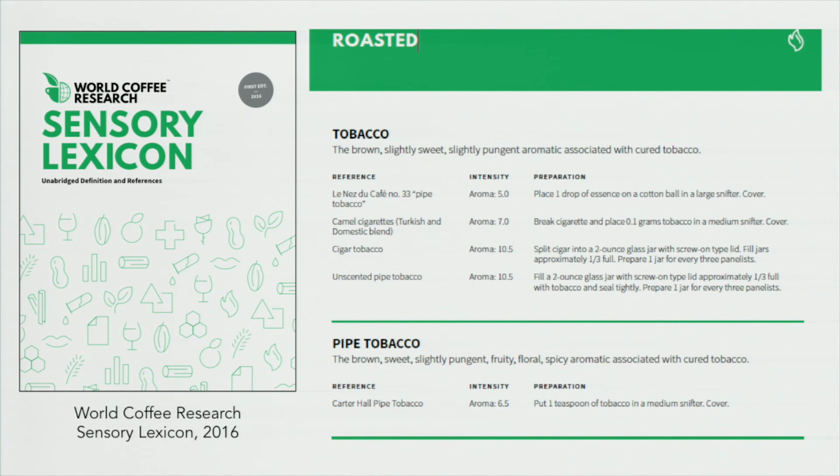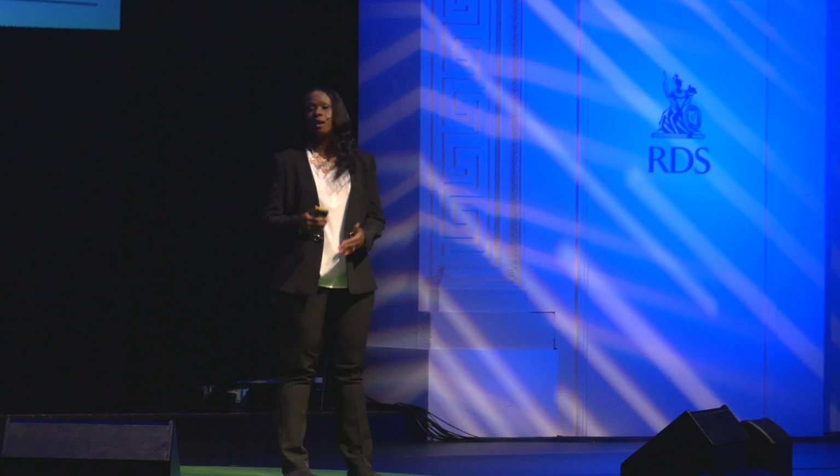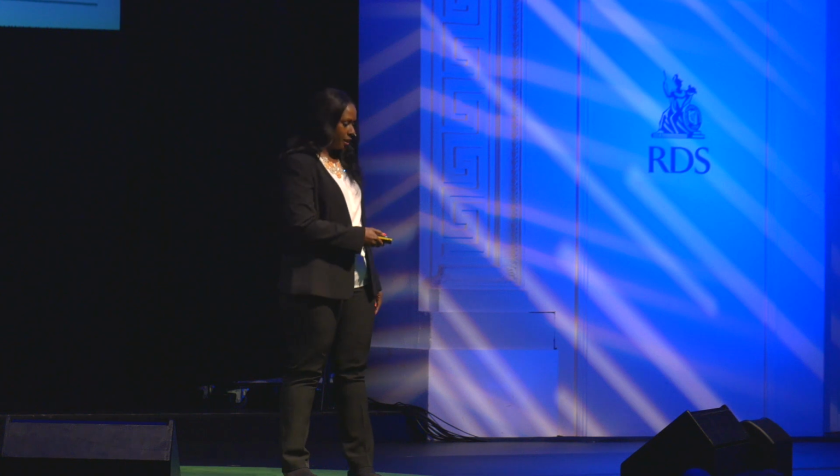So one of the things that you heard Peter just talk about is all the work that went into forming this World Coffee Research Sensory Lexicon. And as you'll see here, and as he also mentioned, it's made up of 110 different terms. These terms include flavor, they include aroma, and they include texture. So again, as you see here, each term is followed by at least one reference, the intensity, as well as the preparation. So this again sets us up for that hybrid mindset.